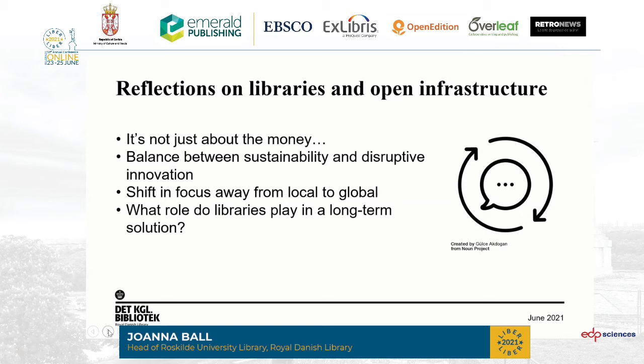So just to finish off, the title of this session is How Infrastructure Benefits Libraries. And I realise I've been talking more about how libraries benefit infrastructure, but I think we need to find a third way, as it were, which is about developing mutually beneficial partnerships and going beyond this transactional way of approaching things so that we can really play to each other's strengths.